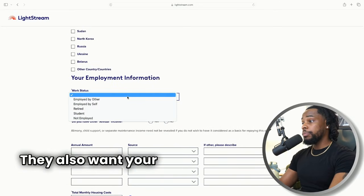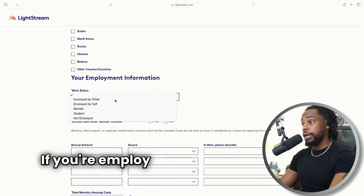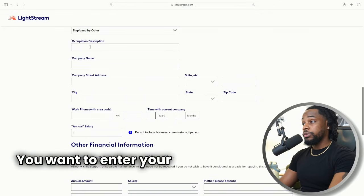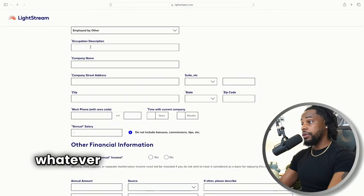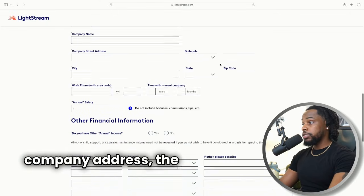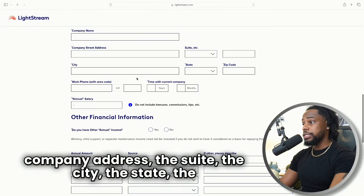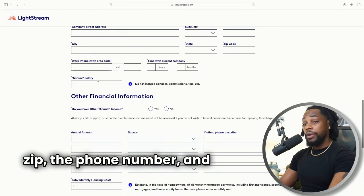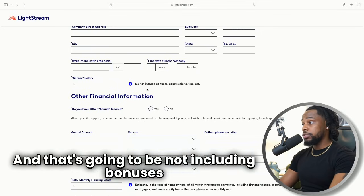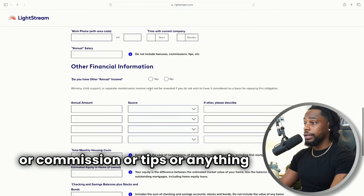They also want your employment information. If you're employed by other or employed by self, you'll want to enter that. You want to enter your description for your occupation, whatever your job title is, the company name, the company address, the suite, the city, the state, the zip, the phone number, and your annual salary. And that's going to be not including bonuses or commission or tips or anything like that.